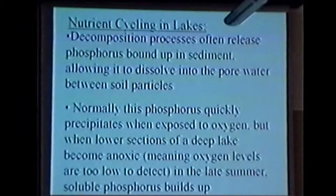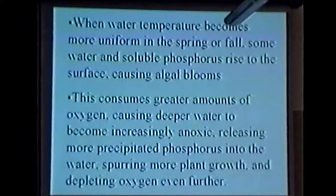Nutrient cycling in lakes. Decomposition processes often release phosphorus that is bound up in sediment, allowing it to dissolve in pore water, which is the water between the soil particles in the bottom of the lake. Normally, this phosphorus quickly precipitates out when it's exposed to oxygen, but when lower sections of a lake become anoxic, which means that oxygen levels are too low to detect, in late summer, soluble phosphorus is often able to build up.